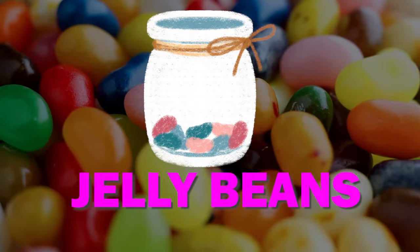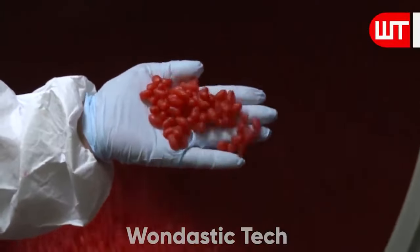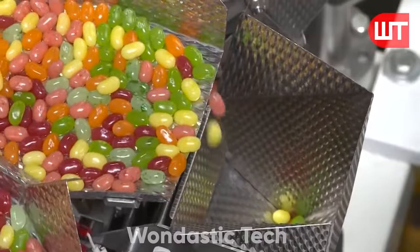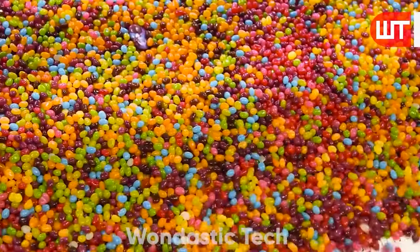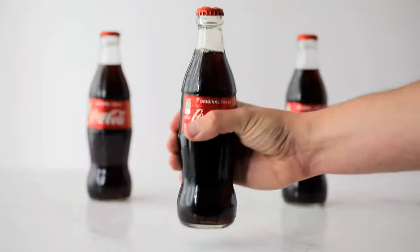Number 3, jelly beans. The primary ingredient in jelly beans is, no surprise here, sugar. Lots and lots of sugar. It's what gives them that irresistible sweetness that we all love. However, the sugar content in jelly beans can be alarmingly high. A small handful of these sweets can deliver a sugar punch equivalent to a soft drink.